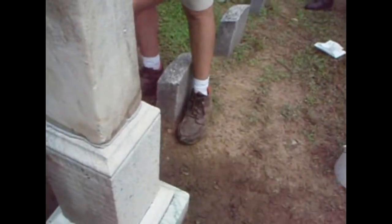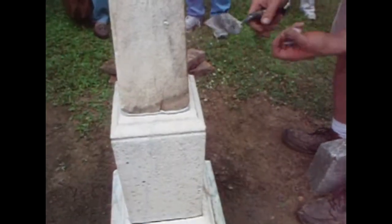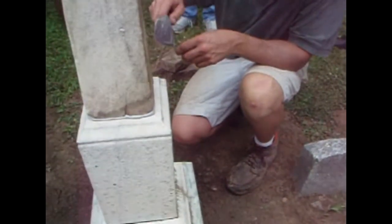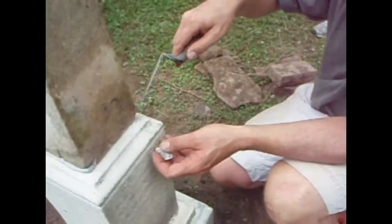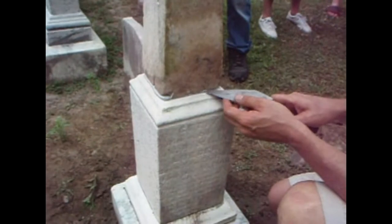Boy, that makes quite a difference, though, cleaning. Keep an eye on it and see, it should lighten up more because it's in the pores of the stone. It should kill the rest of it. There shouldn't be any green on it at all.